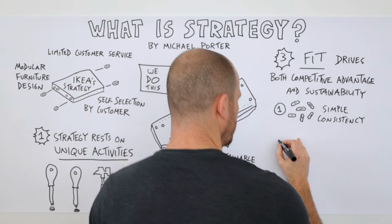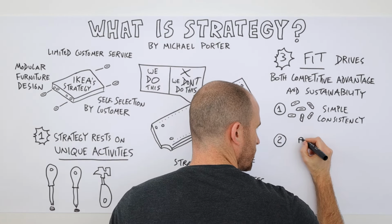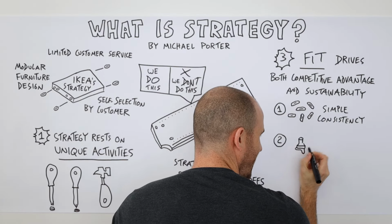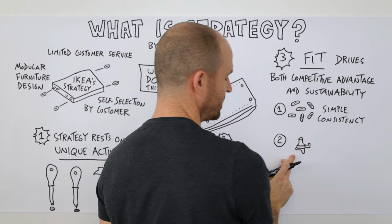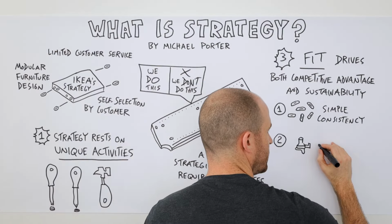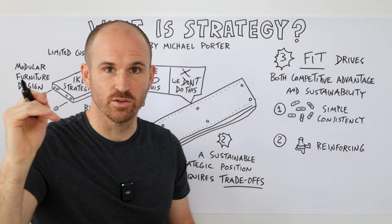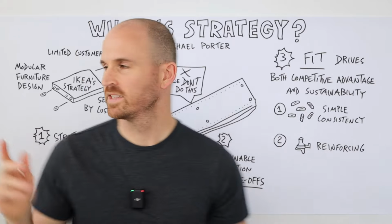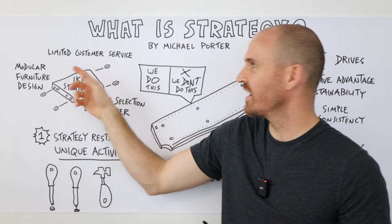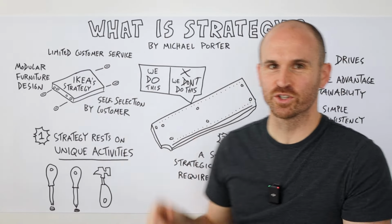From there, you might move to the level of fit that I will represent with the support piece here that goes into the wall, into the side of a Billy bookcase right here and here to support one of the shelves. We'll use that to represent reinforcing activities. This is where one of the activities that you do makes another one stronger. So in this case, the modular furniture design supports and reinforces the activity of limited customer service because of how relatively easy this furniture is to put together.